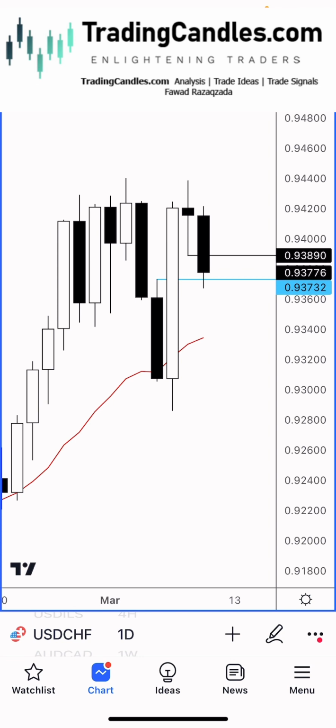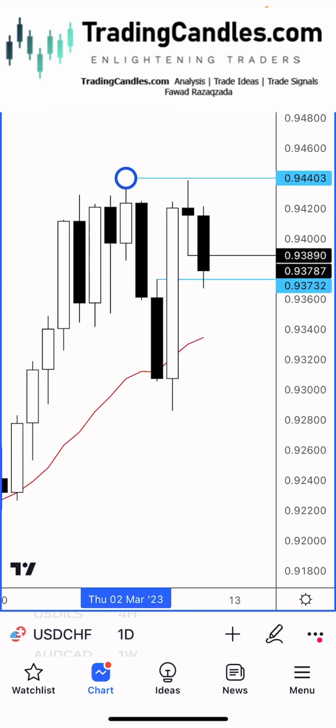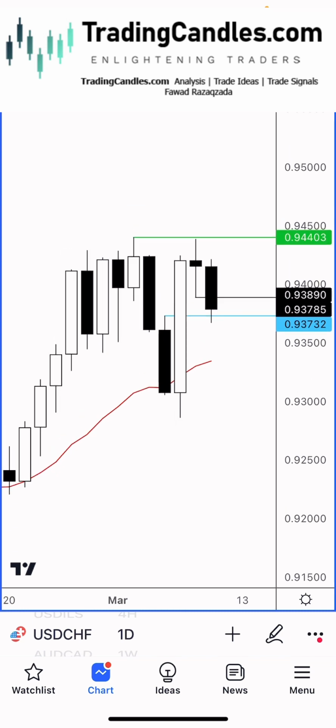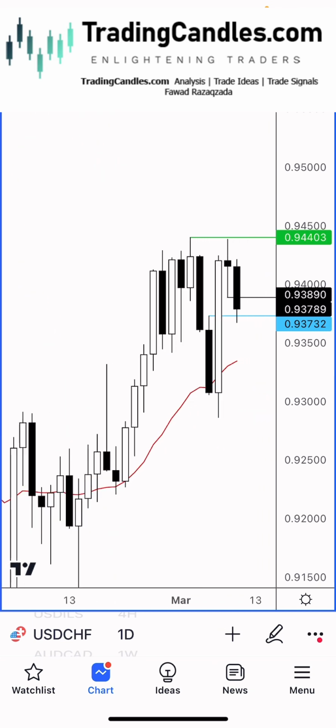Now, where do we go from here? Well, the first target for me is these equal highs above the recent range at around 94.40. There's going to be lots of stops resting above that area because people who had been selling this will have placed their stops there, right? So that's the next pool of liquidity for the market to aim to reach.